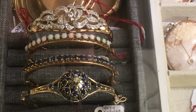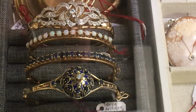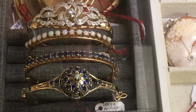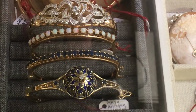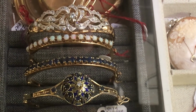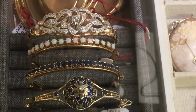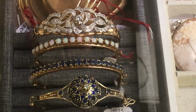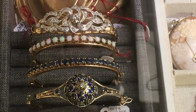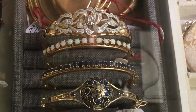I'm very partial to the first bracelet on the bottom here. It's got beautiful cobalt stones and diamonds and is in 14 karat gold. And at the top we have a very lovely diamond and marcasite set bracelet. We see a lot of marcasites used around 1920 in jewelry because they give the flash of a diamond and they can be cut to very small sizes, so you get that bling without having to fracture diamonds into tiny pieces.